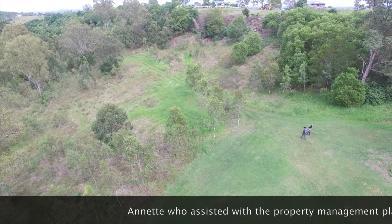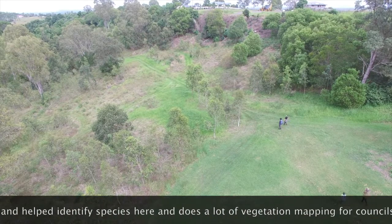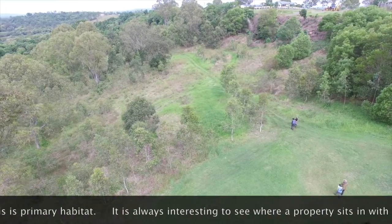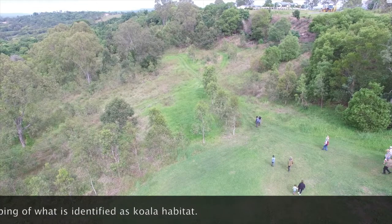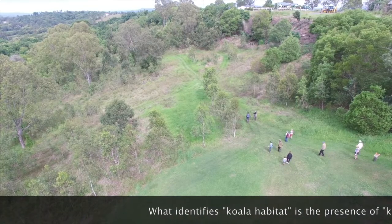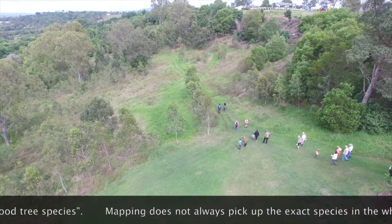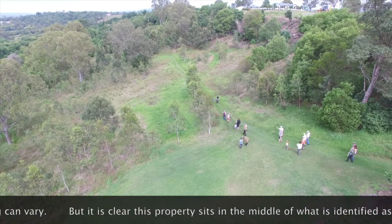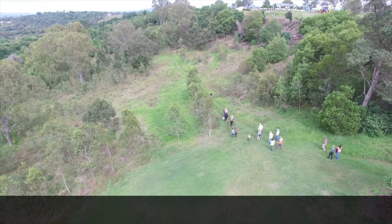Yeah, primary. And she actually also does vegetation mapping, so she has done quite a lot of the mapping for Lismore Council for the koala habitat. Anyway, this was located. If you look at it again, it's really interesting just to see where a property sits in what is identified as koala habitat. What identifies the koala habitat is the koala food trees, the primary food trees that are in the mapping. Often mapping doesn't pick up the exact species, so that can vary. But this sits in the middle of identified koala habitat.